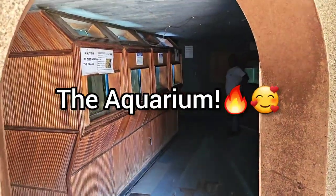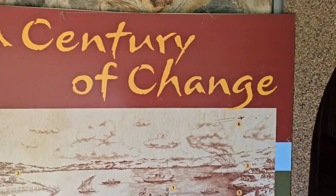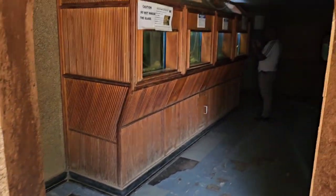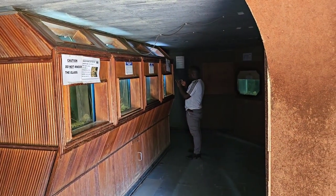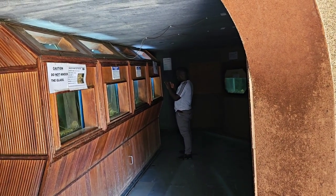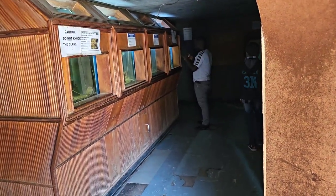Onto the fish aquarium, which displays fish found inside freshwater lakes, mainly Lake Victoria. Fish lovers, are you ready? Most of these fish are common amongst the communities around the western side of Kenya, mainly the Luos.